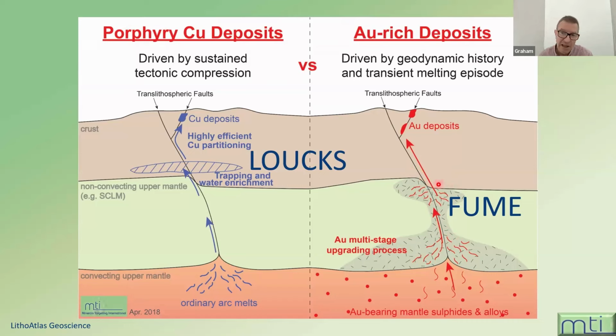Or the lamprophyric melt could continue upwards, but because of its high volatile content, it's going to lose its fluid very deep, and then it will freeze. It won't continue upwards, and that fluid then migrates up to form more like your orogenic gold type scenarios. And you can get everything in between. So you can get the intrusive related systems where some of those melts do reach the upper crust.